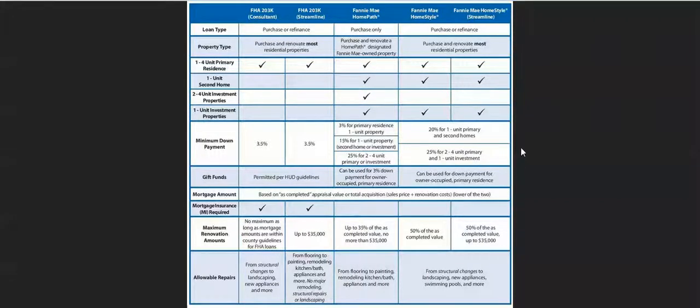And then the Fannie Mae HomeStyle, or the Streamline, is a little bit more restrictive in terms of the down payment that's required. 20% down if it's your primary residence or a second home, and if it's an investment property, it's 25% down. So a little bit more is required for the Fannie Mae HomeStyle loan programs.